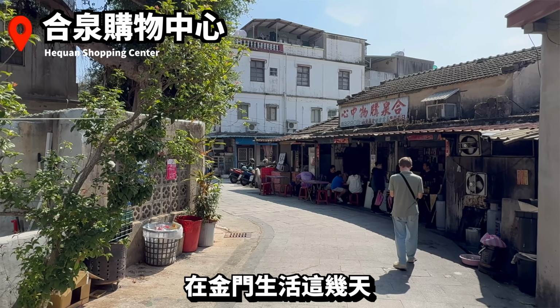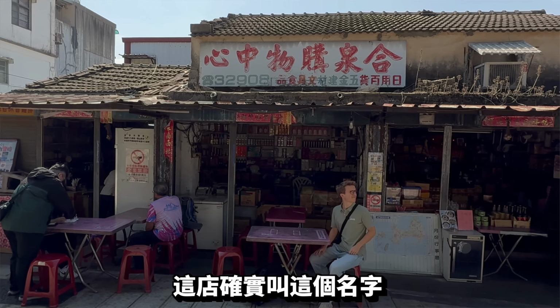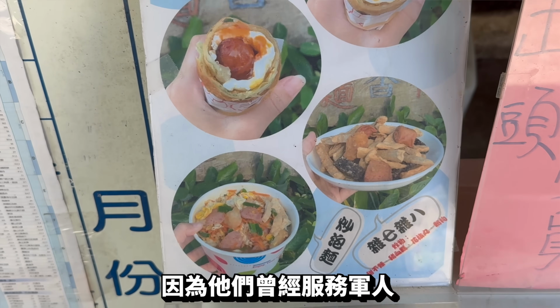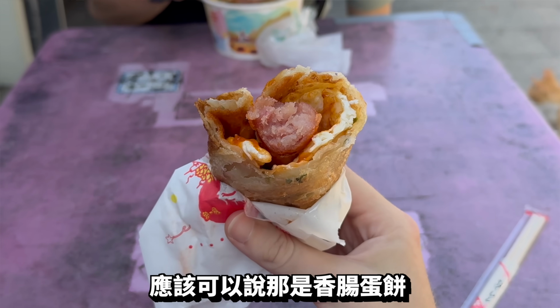But in order to get enough energy to survive these few days here in Kinmen, we of course need to stop here at the Huochuan shopping center, apparently is the official name. This is a very special store and restaurant because they have sort of served the military before, so it has been here for quite a long time, and it is famous for its, I guess you can call it a sausage egg roll.